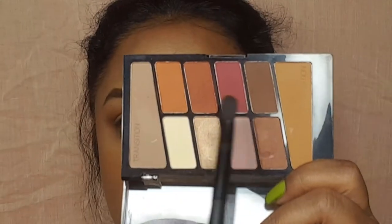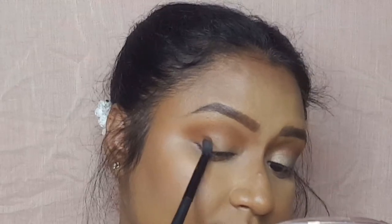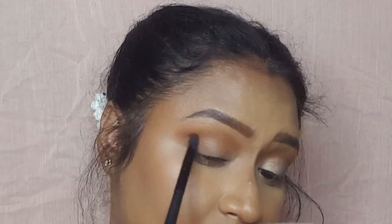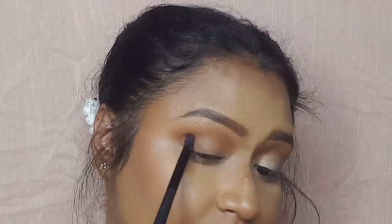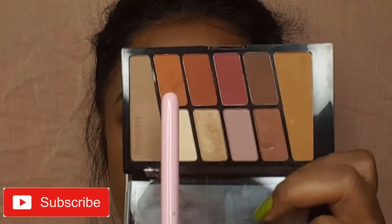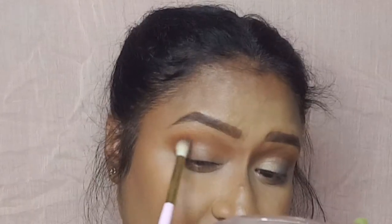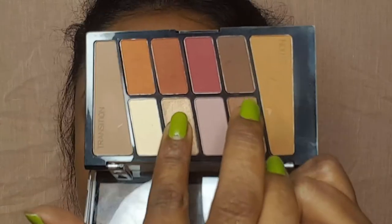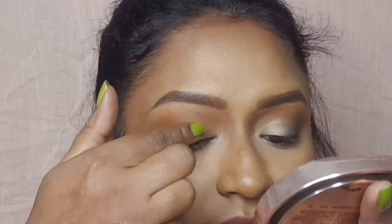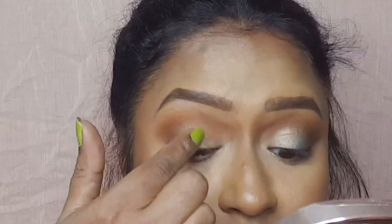Now, taking a mixture of that cool tone brown and coral shade, I will deepen my outer corner more to create depth. And then I will blend all the colors together with the same coral shade. It's time for the lid shade, and I am using that champagne gold shade on my entire lid space.